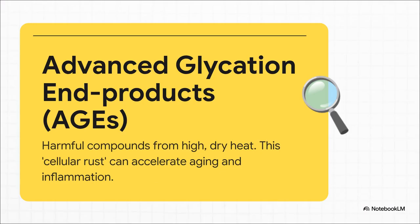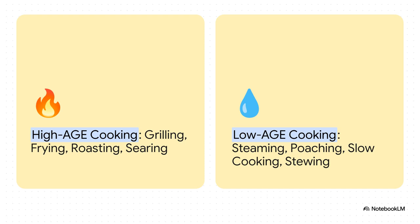So what on earth are AGEs? Well, they're these nasty little compounds that form when we cook foods, especially proteins and fats, at really high temperatures without any moisture. Think grilling, frying, roasting, all that browning and charring. The best way to picture them is as cellular rust. They literally build up in our bodies, causing inflammation and damage that speeds up aging, especially in the brain. This means your choice of cooking method is a huge deal.